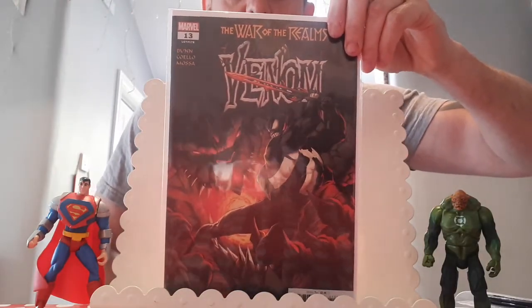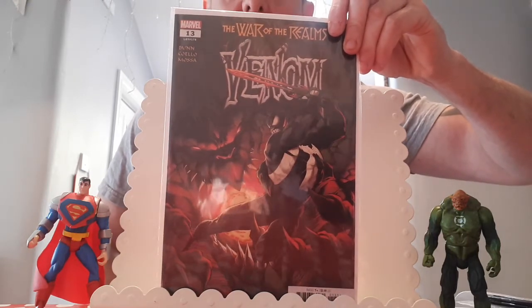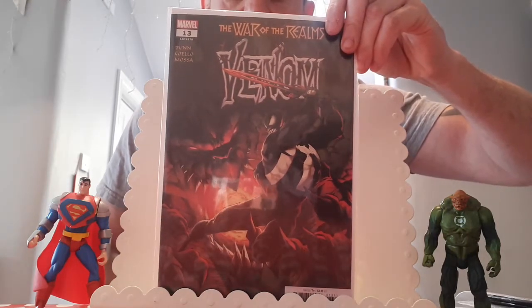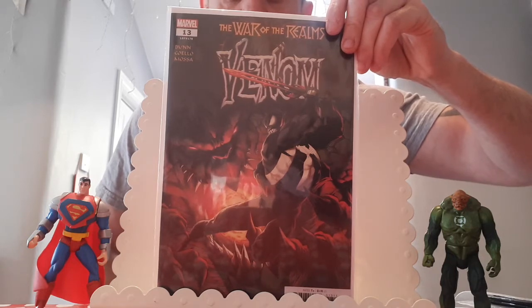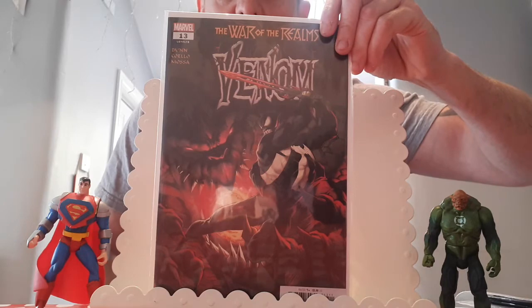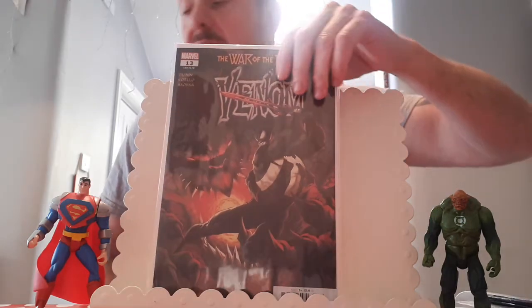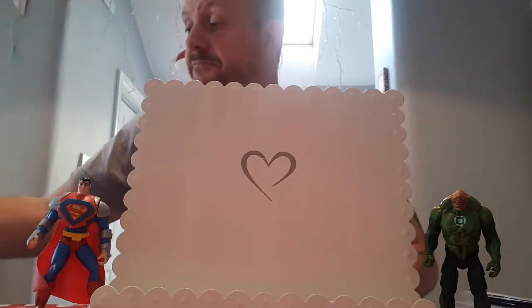This is the debut of a new symbiote suit synthetically created by a dreamstone given to Eddie by one of Malekith's war witches. There's a War of the Realms tie-in. This is from Ryan Stegman on the cover. We'll see if that one heats up. New symbiote, you never know.